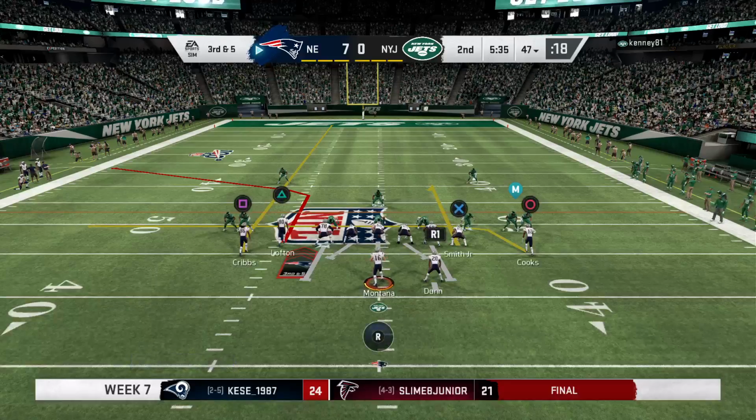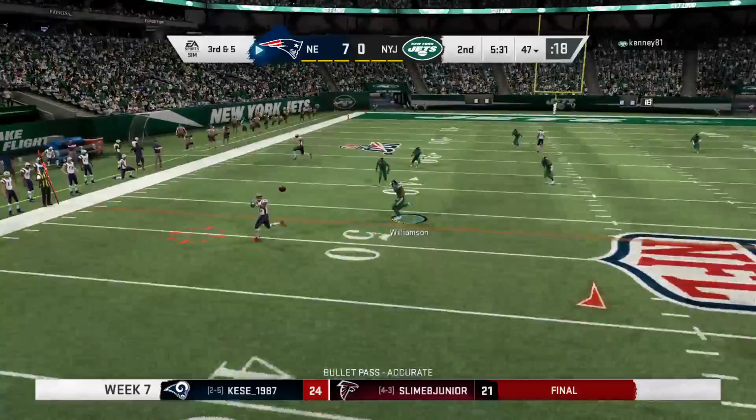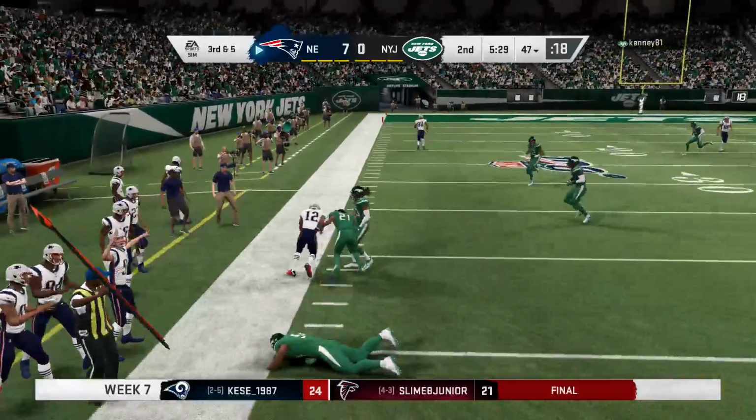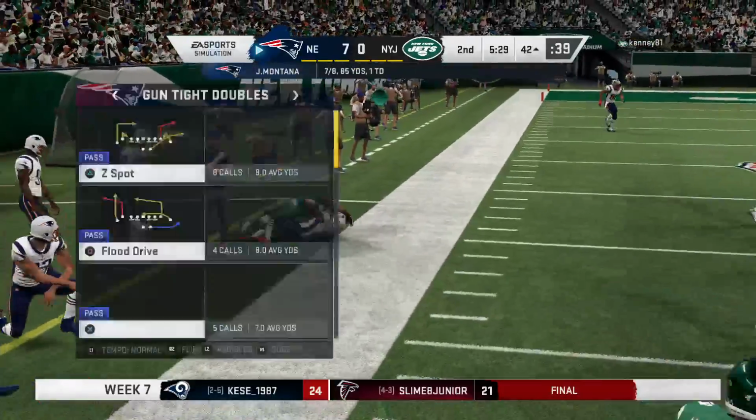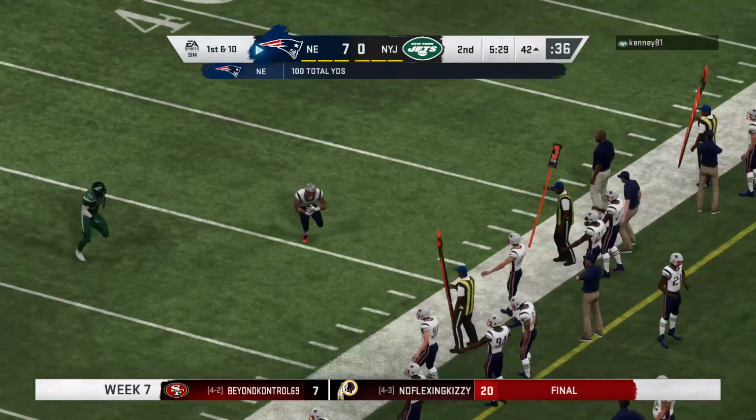Hey, team 6, team 6, team triple. Out of the gun now on 3rd down. He gets it to Cooks. The Patriot passing game is rolling. They've got another 1st down. A gain of 11 on the play.